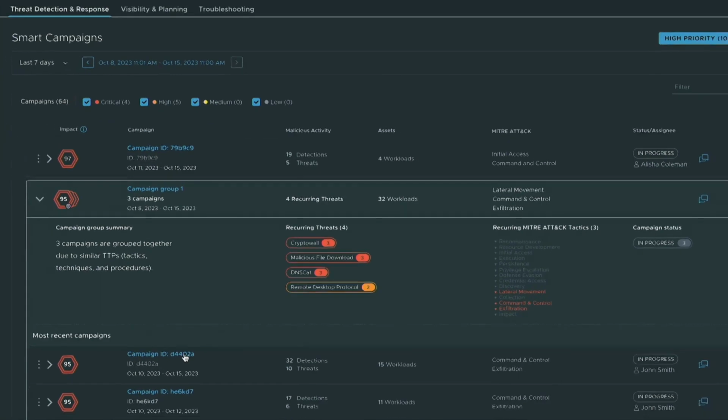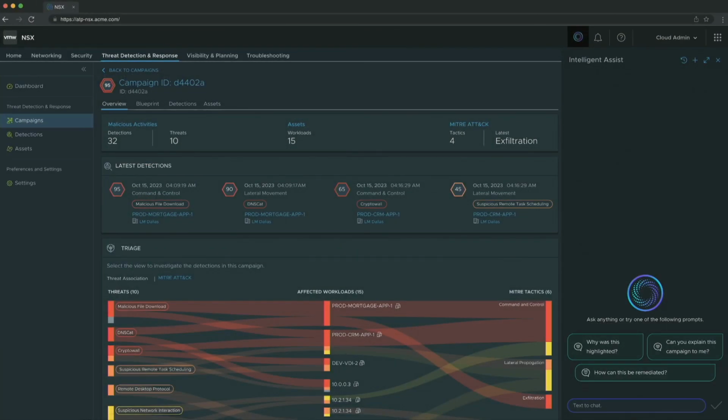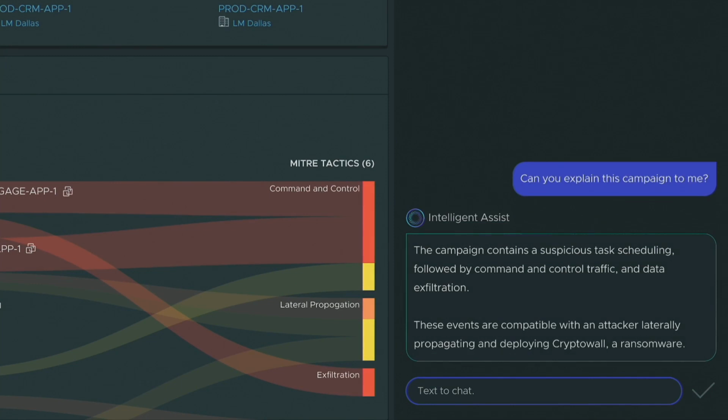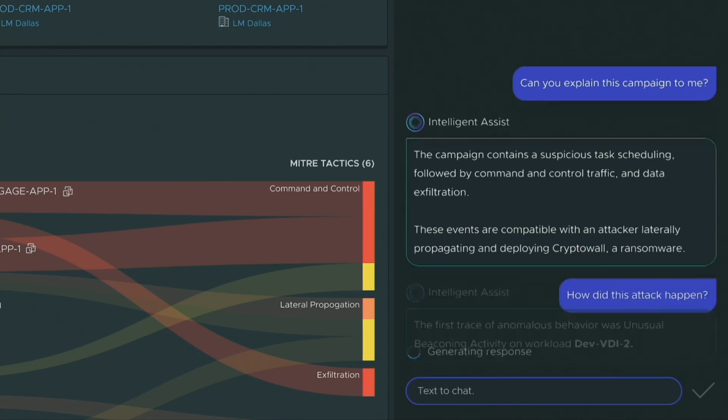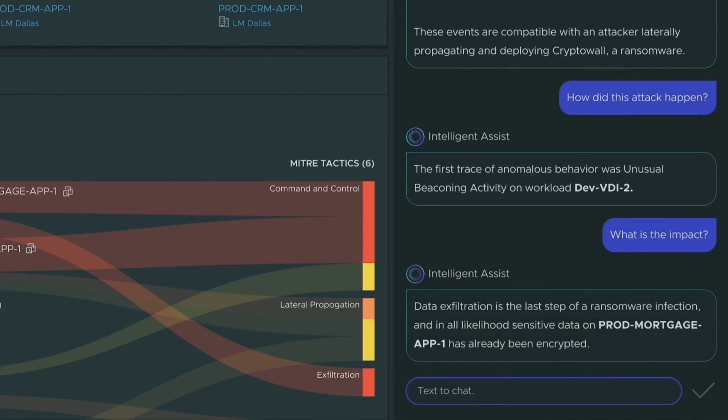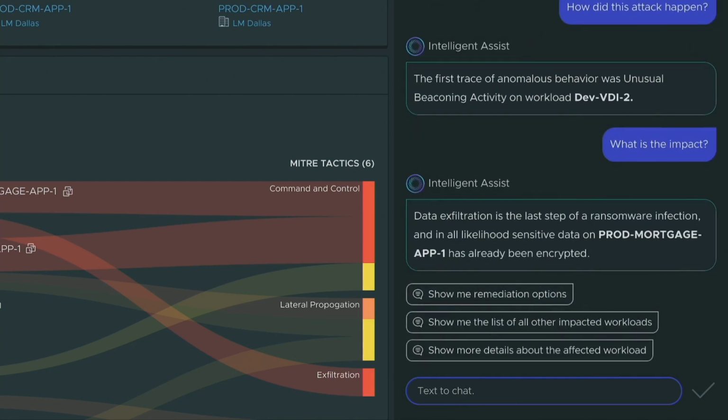But now we can actually go into Project Cypress, and you can ask it a question or the prompt. Hey, can you explain this campaign to me? What's going on? Well, we've seen task scheduling, we've seen command and control, data exfiltration, and it's like crypto wall. Okay, how did this attack happen? Well, the first was we saw beaconing on dev VDI2. So what's the impact? Data exfiltration was the last step, and in all likelihood, since the data went out from the product mortgage app, all right, show me some remediation steps.